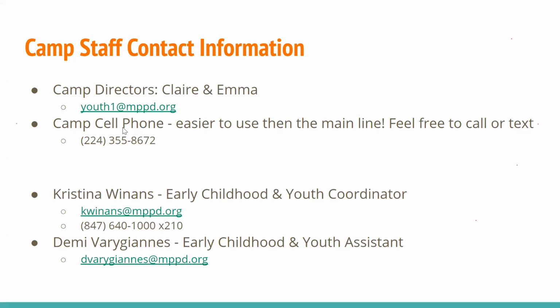Here is also the camp cell phone number. I suggest using that one. It's definitely easier than the main line. Then you're not being transferred 100 times and trying to find what room your kids are in, and if they're outside. Sometimes it gets a little hard with being transferred so many times and trying to find what room your kids are in and whatnot.